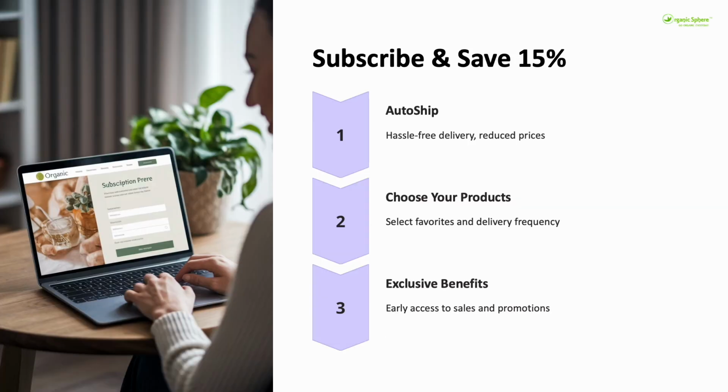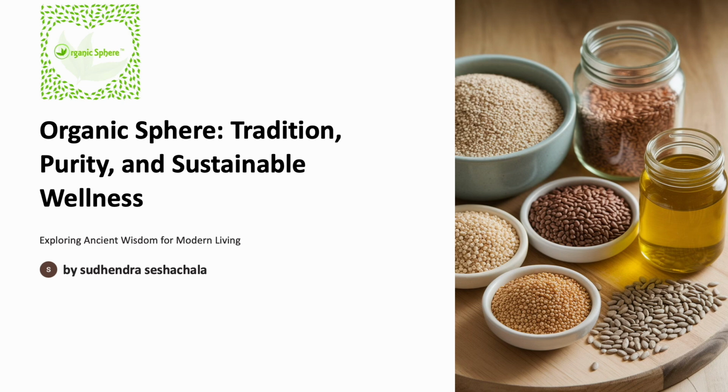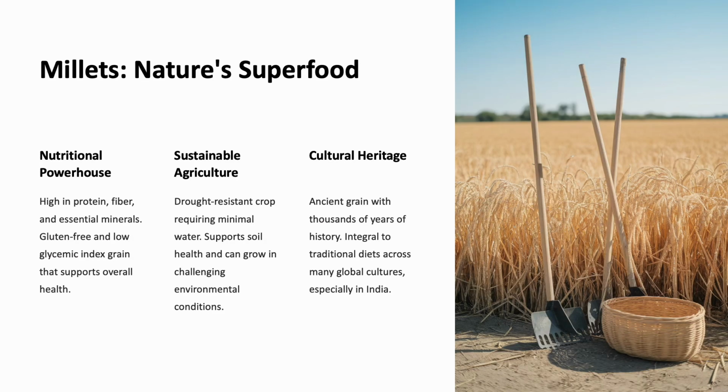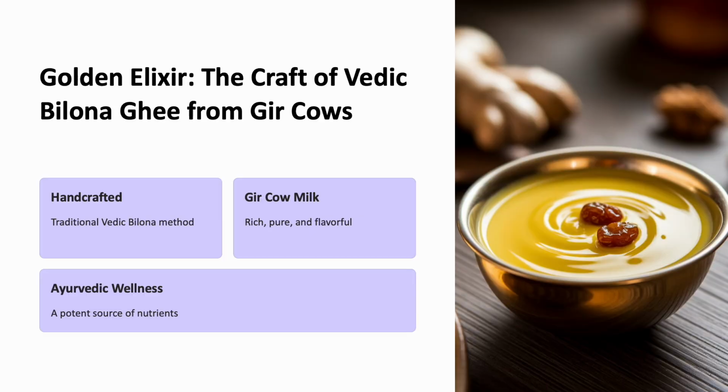They're appealing to this growing group of consumers, the ones who are looking beyond just the product itself. They want to know where their food comes from, how it's made, what kind of impact it has on the world. And Organic Sphere is tapping into that by creating this brand that feels authentic, transparent, even a bit idealistic. It's like they're saying, hey, we're not just selling you food, we're selling you a better way of life. And that's a really powerful message, especially these days when people are searching for meaning and connection.